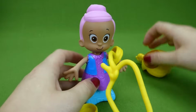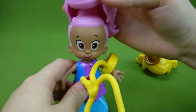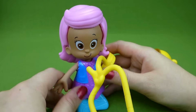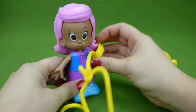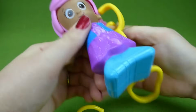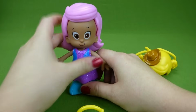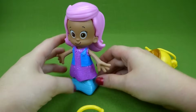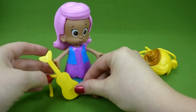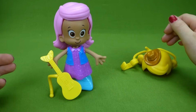Now you can trade out her hair here and give her regular Molly hair. And she still has her cowgirl rope, or you can take that off. Let's see. There we go. It's taken off. And there she is as regular Molly. Regular Molly wants to play the guitar. There we go. This is so cool.